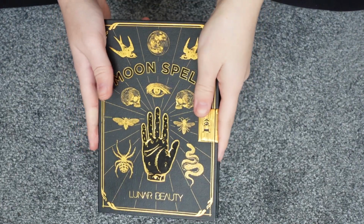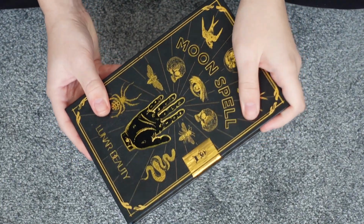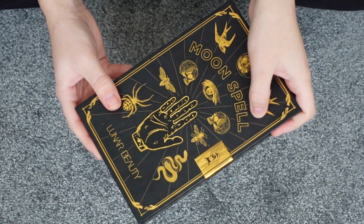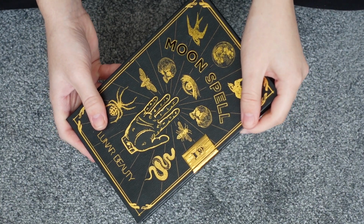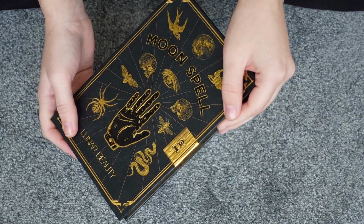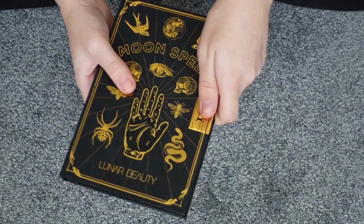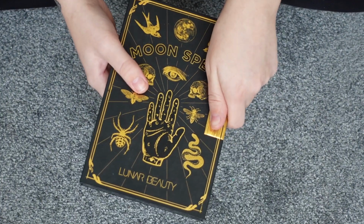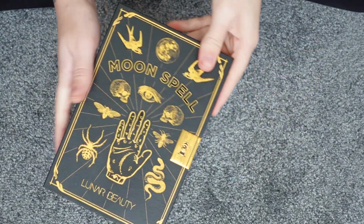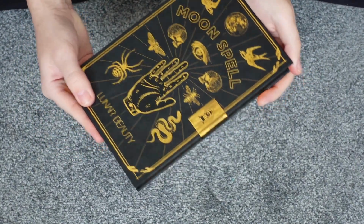You remember the day that you bought them and all of that sort of thing. Like, I remember I bought Lunar Beauty Moonspell in October 2020 when I had probably the worst mental breakdown of my life. It was extremely intense, and I remember I bought this palette because I said, you know what, fuck it, I need something nice. I need something positive to attach to, and I bought Moonspell.